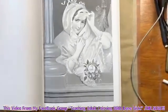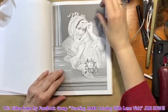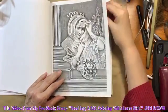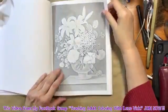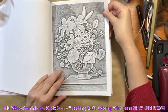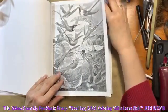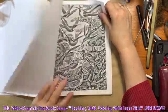Now, do I get good stuff or do I get good stuff for you guys? Yeah, this is screaming gouache paint to me. This format here. Look at the birds. Oh, the glitter. Yep, yep, yep, yep.